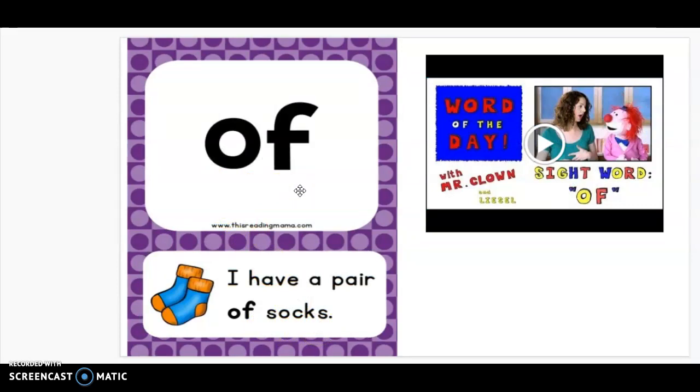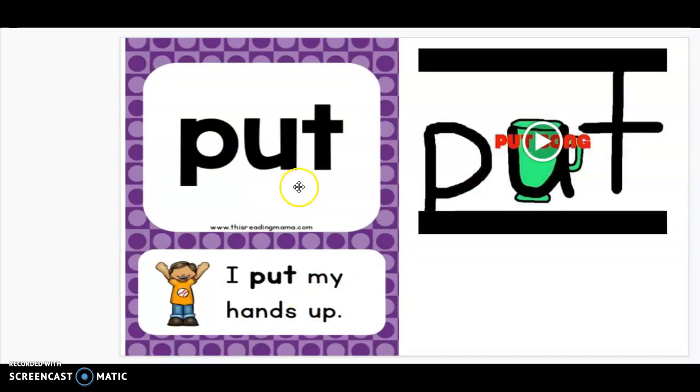Of. This is a big rule breaker. It sounds like of. Doesn't look the way it sounds, does it? O-F. Of. I have a pair of socks. Your turn. Put. P-U-T. Put. I put my hands up. You read the sentence? Maybe read it with your hands up. Good job.